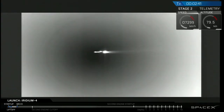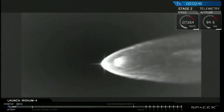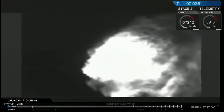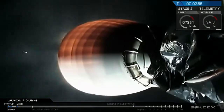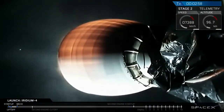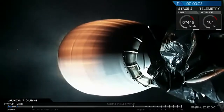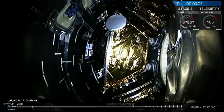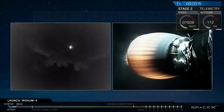Stage separation confirmed. We've had successful separation and ignition of the upper stage engine. First words from propulsion, things look good on the upper stage engine and the second stage. Next up, we should see fairing separation. Fairing separation confirmed.